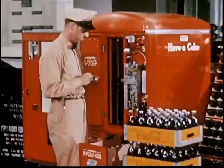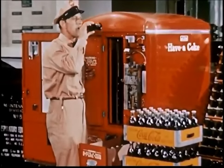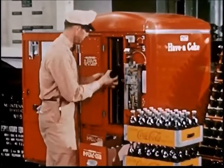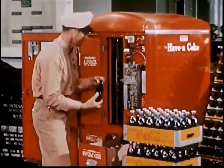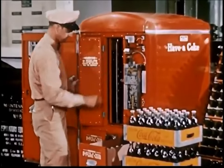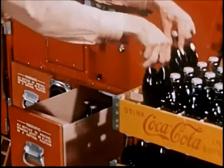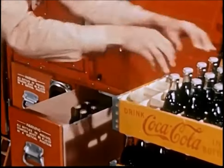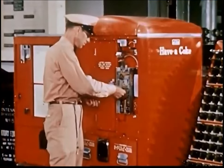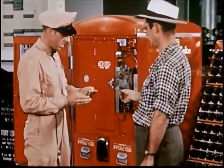He'll settle for nothing less than the, well, call it the ice cold zone, which for the record is between 33 and 38 degrees. Every step he follows in loading and servicing the coolers is made with one aim, and that is to make sure you get ice-cold refreshment when you want it, the way you want it. He carries a pocket full of nickels, so he can make change for anyone who needs it.